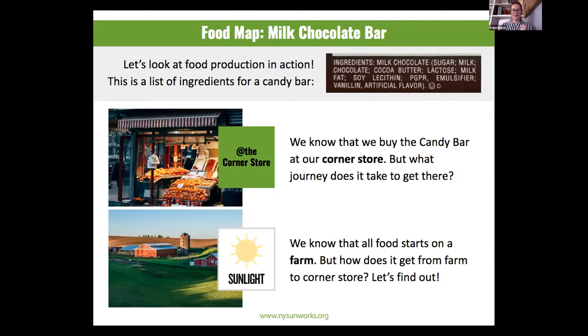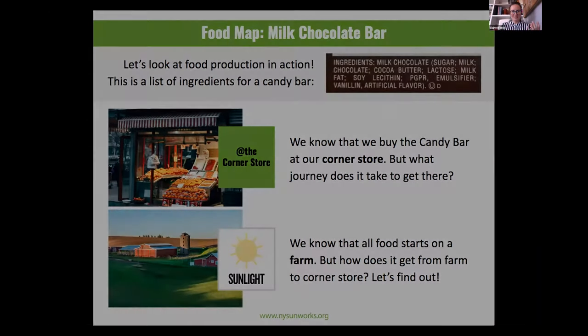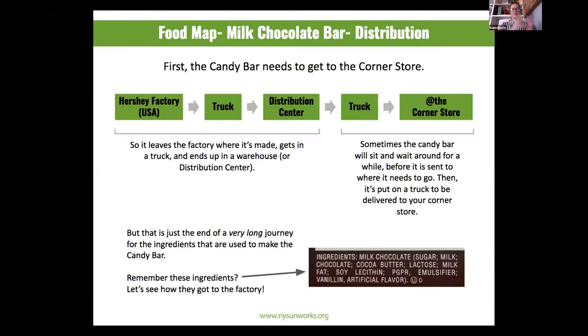So this is our method that we chose to dive into. This is laying it out chunk by chunk. So first off, one of the things that we always take for granted is the distribution factor of food, right?